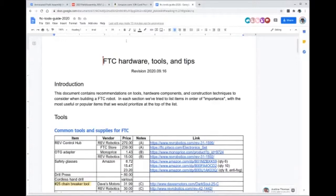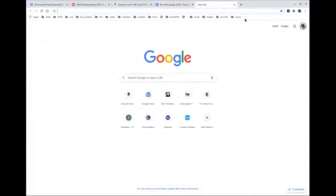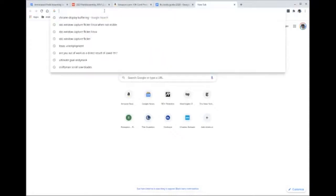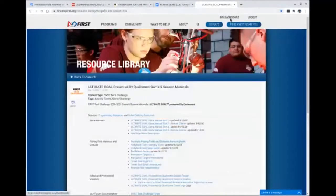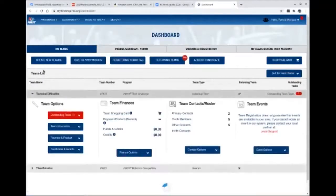But before I go through all of these tools, I also just wanted to talk about the build system universe. So I'm going to go to my dashboard. So here I am in firstinspires.org, and I'll go to the dashboard. Hopefully it's not going to reveal anything that I really don't want people to see. Okay, this should be fine.